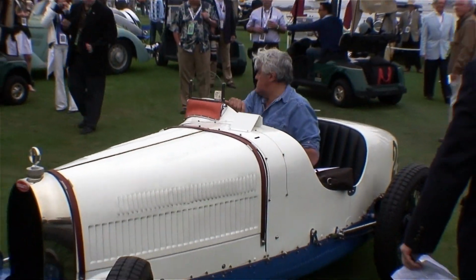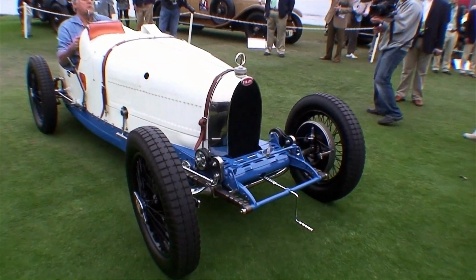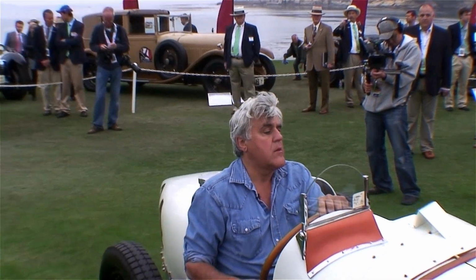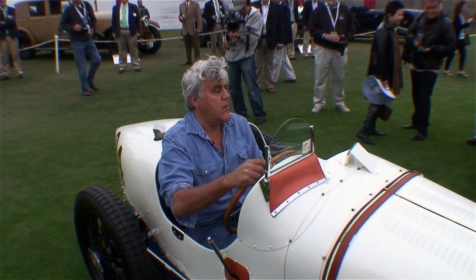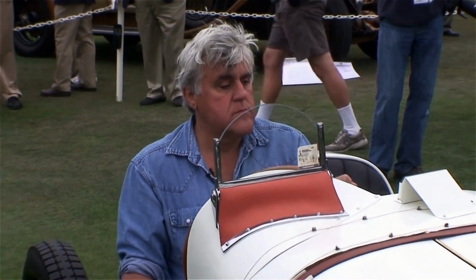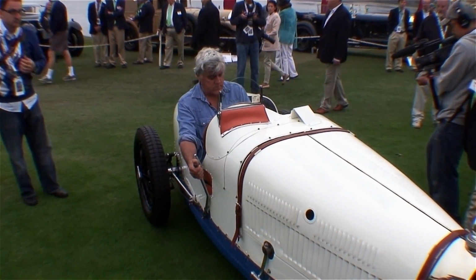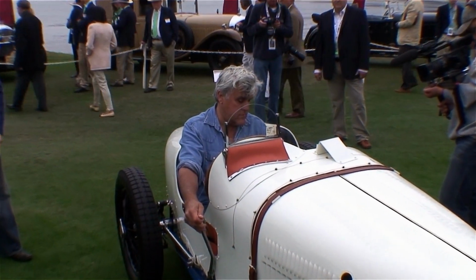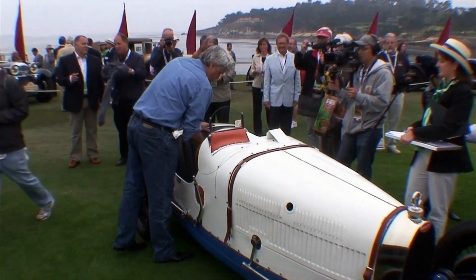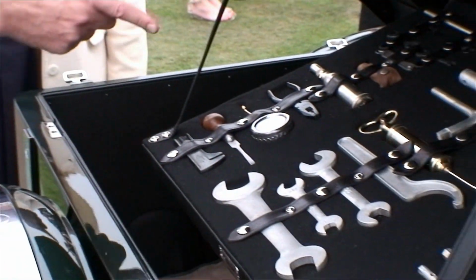They make you park it exactly the way they want it. Note the concentration. Done deal. Was it? Yeah, it's a nice little girl. Came in third in '28. Targa Florio. Third in Targa Florio, 1928. Meanwhile, back here, we're inspecting the tools.